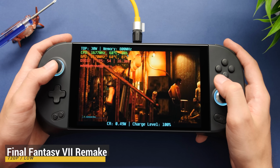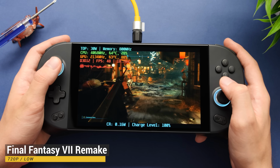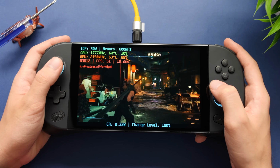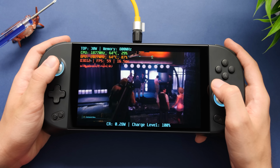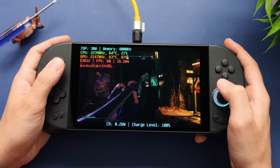Now it's time to take a brief look at what we can do with that performance. So this is not a new processor at this point, and we've already taken a look at what it can do many times on the channel. The only thing that I'm looking for here is to check if it performs within the range of the other 7840U devices that I have. I'm also checking to see how it handles thermals.